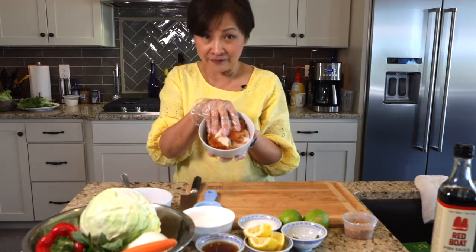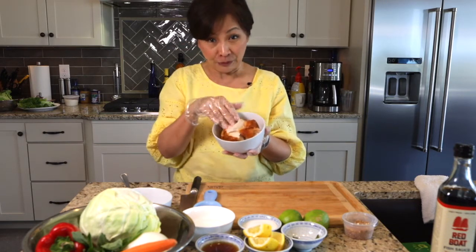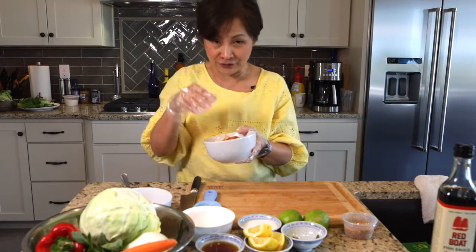So I happen to have this much left from the big old roasted chicken that you normally get at the grocery store for like $7, right? And I think in one of the videos I showed you how to use this chicken to make the Vietnamese summer rolls, right? I hope you enjoy that. And if you haven't seen it, go search somewhere in my YouTube channel and you'll find them.